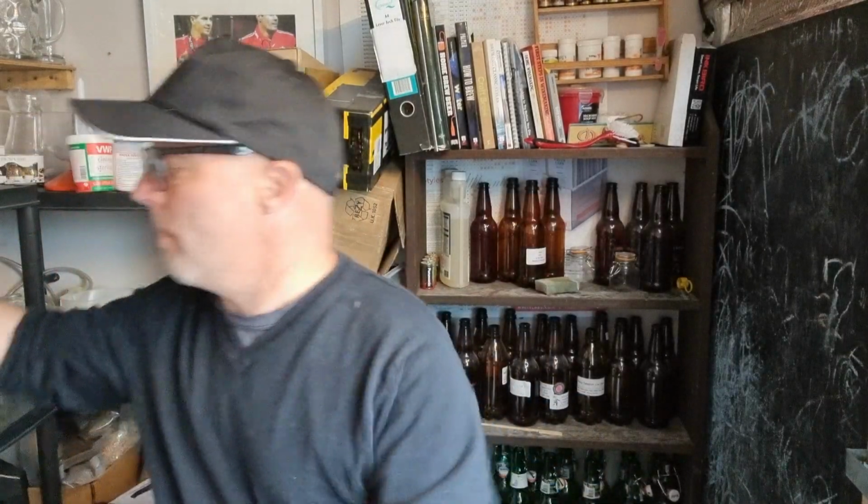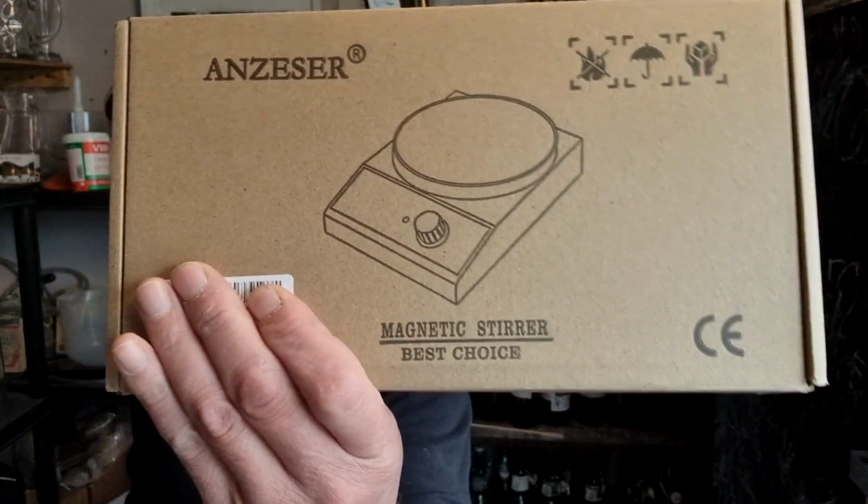So that was the 2 brews I did this week, and I went on a bit of a spending spree again. It's so easy just to. There's just so many things, isn't there, to buy for brewing. So I got this for a start. Stir plate.